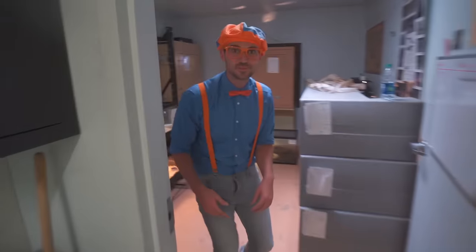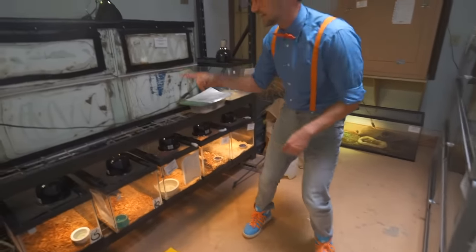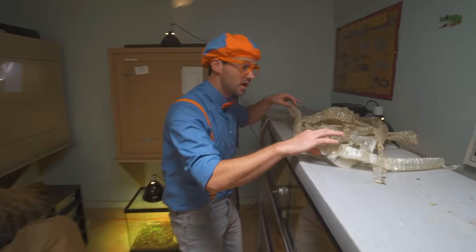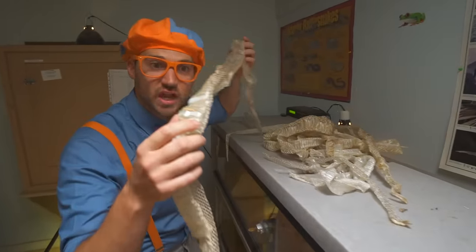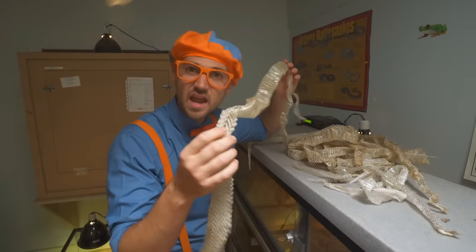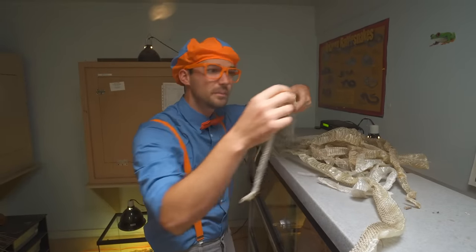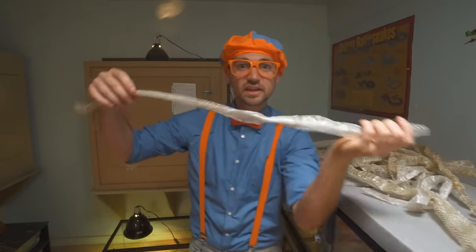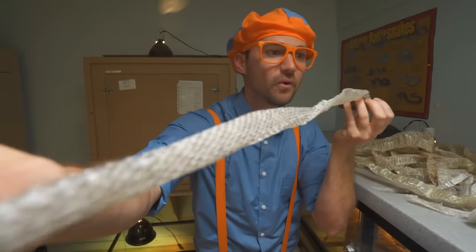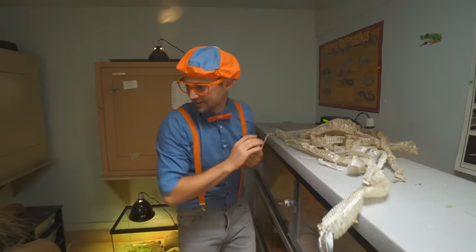Whoa, this room's pretty cool. Whoa. There's so many cages right here. Whoa, what are these? These are snake sheds. Wow, every snake sheds its skin every couple months. Look at that. And they're all in one piece. Look, doesn't that look like a snake? Yeah, that's pretty cool, huh? Okay. Okay, I'll keep these right here.